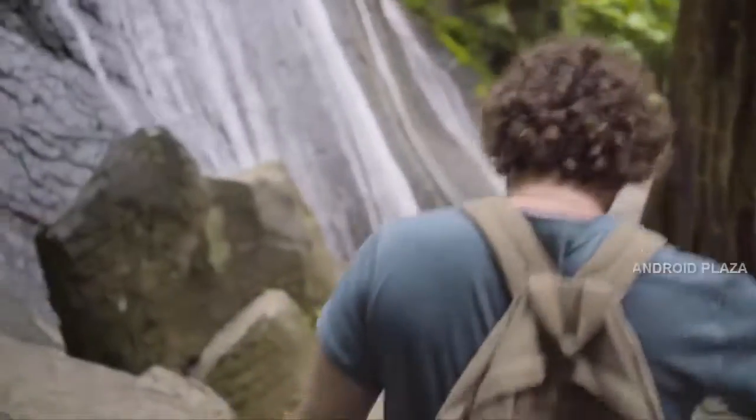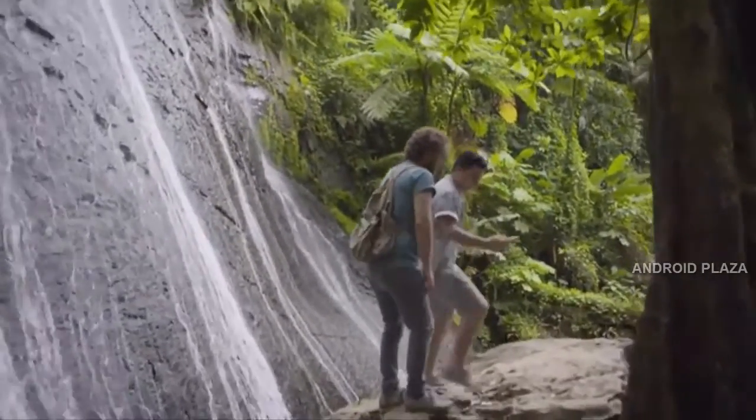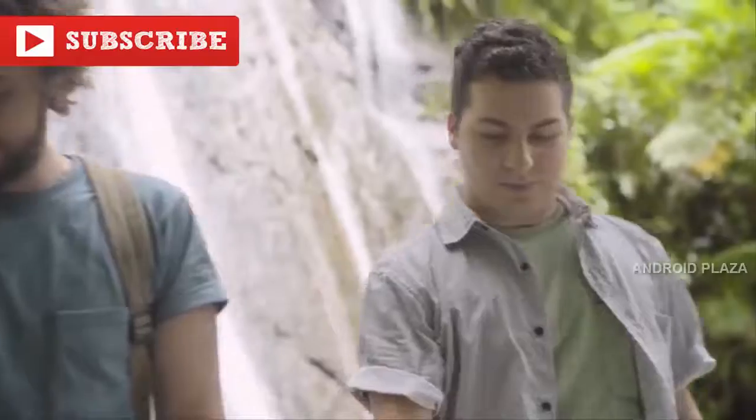A more manageable group. Just two guys, actually, that want to take a selfie to remember this wonderful place. Well, I guess they can just describe the view to their friends back home, right?